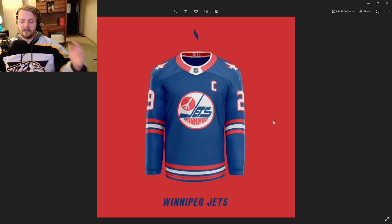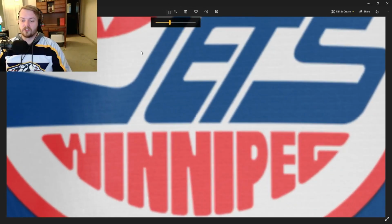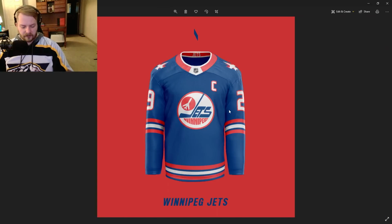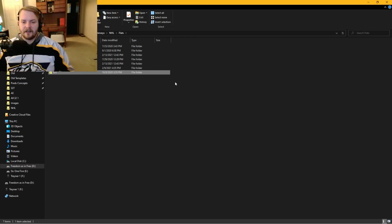And the Jets. I mean, you can't go wrong with this logo. I colored it in a way that it hasn't been colored before, and I think it works. Also, for the shoulder patch, I removed the circle and went for this minimal design, a jet and maple leaf type deal. And I do have one more set to show off that's complete, and I think I will make that its own video, so keep your eyes out for that.